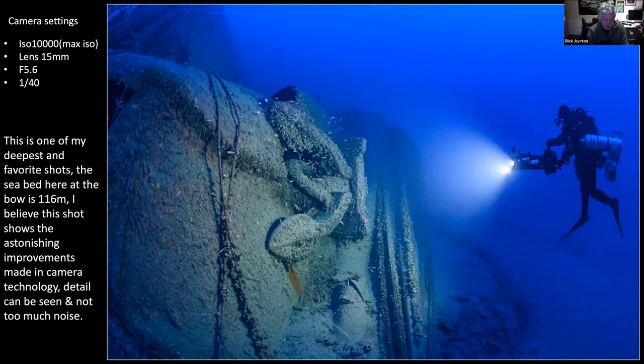And Scott perfectly lined up using his video lights to illuminate the 15 ton anchor and give it some scale. Again, despite a 10,000 ISO, a good bit of detail and not much noise is in the image. For instance, you can see these small fish circling around the anchor, which I think is amazing. A lot of the issues are not caused by problems with the camera, but the visibility that we had, which although good, you still can't see 50, 60 meters. You can see 20, 30 quite easily on Britannic.